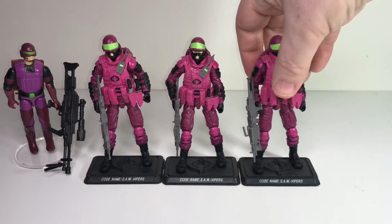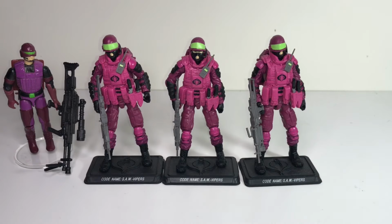They were not really a highlight of the set for me in any way. I didn't really care for the original. I don't particularly care for the updates. Now, we actually did get a version 5 of the Saw Viper sometime later. It was 2016 during what they called the 50th anniversary line of G.I. Joe.